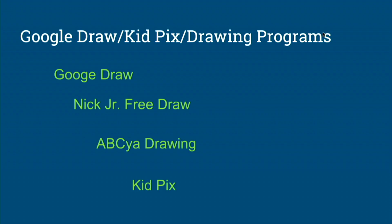Don't underestimate the power of drawing with the upper elementary kids. When I have them in lab, and if I give them a free day, I would say 60% of the kids want to play in KidPix. And KidPix is just a drawing program. It's a pay piece of software, but it's really powerful. It's got a lot of different features in it.